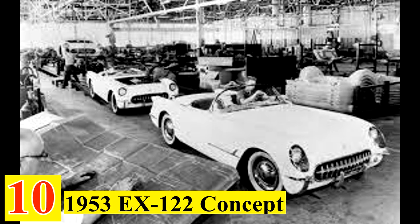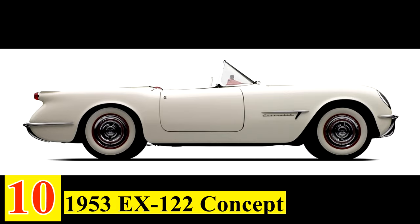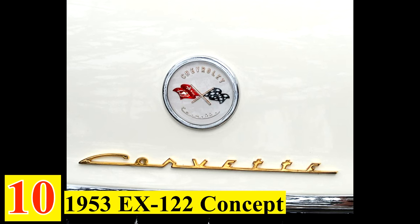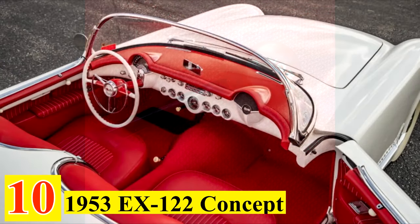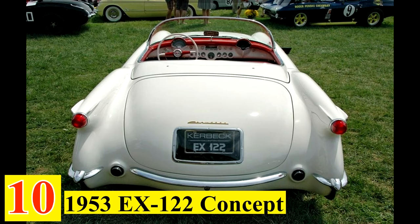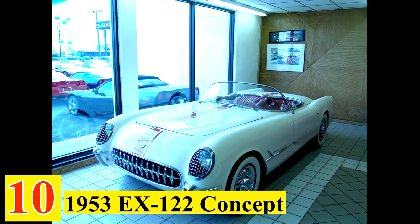GM used the EX code to name its experimental cars before they were given an official model name. This model became known as the Corvette, named after a fast type of naval warship. The original concept had a 3.8-liter inline-six rated at 150 horsepower, mated to a two-speed automatic gearbox. The six-cylinder engine was eventually removed and an eight-cylinder V8 was used for production models. The original Corvette is on display at Quebec Chevrolet, the largest Corvette dealer in the United States, located in Atlantic City, New Jersey.